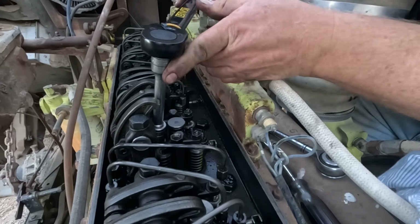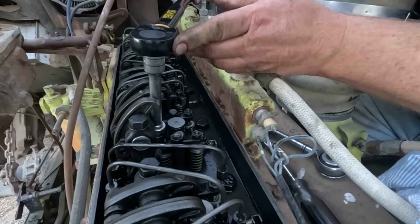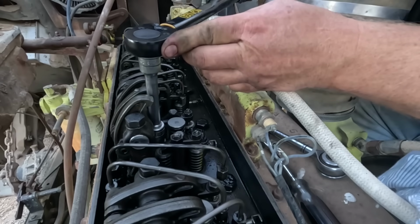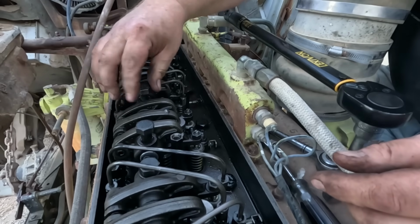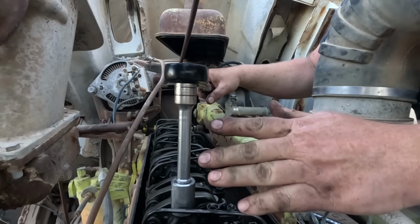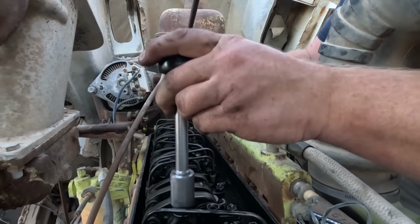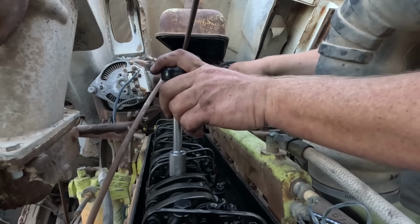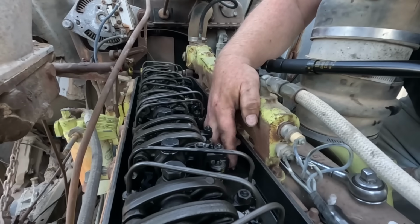I actually looked up the torque spec for this. It said 20 to 25 foot-pounds on these clamp bolts. There we go. And then we reinstall the rocker shaft here. The specs I found called for 90 to 100 foot-pounds on the rocker arm shaft bolts. There's 95 and 95. Still moves free.